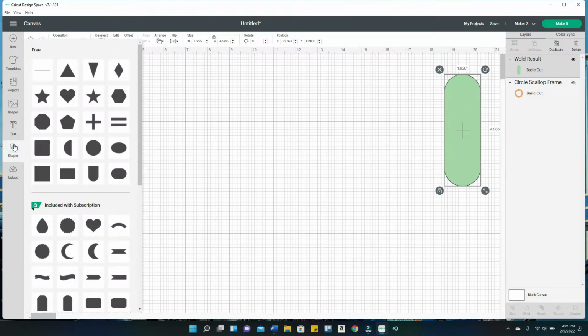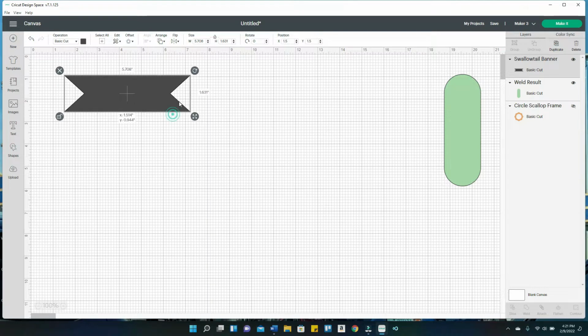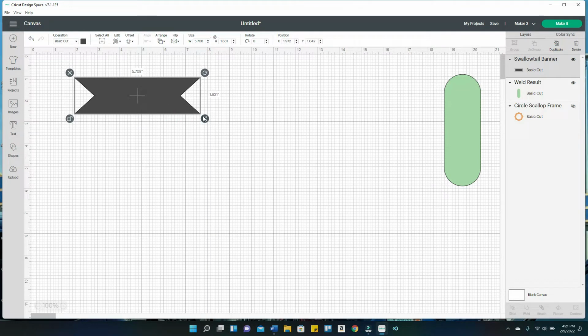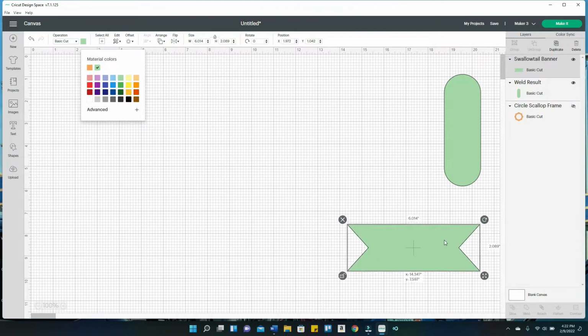All right, let's do another shape here. I really like the look of this one with the dovetails like this. So all I'm going to do here is unlock it, and I'm going to make this one a little bigger. I'm going to stretch this to a full 2 inches wide and 6 inches long. So when it folds over, it'll be 3 inches. And I just really like that shape. I'm also going to make that green, just so you can see them a little better.